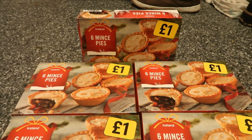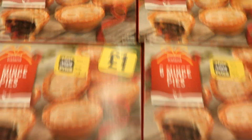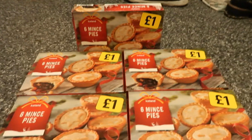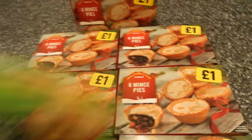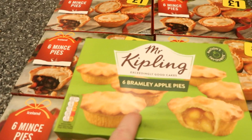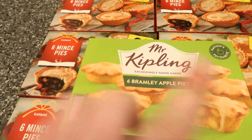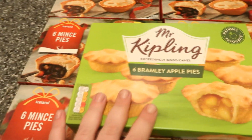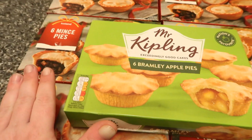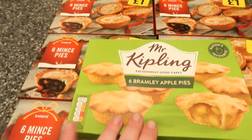So Iceland are selling off their mince pies for 25p a box. Darren went a little crazy and he bought 7 boxes of those. Another good offer at the moment is these Mr. Kipling cakes and they are £1 a box. They do the apple ones, the fruit pies, then the lemon slices. All of those are £1 at the moment. We just got one box of those because I thought, if we've got this many mince pies, we don't really need anything more pie-wise.